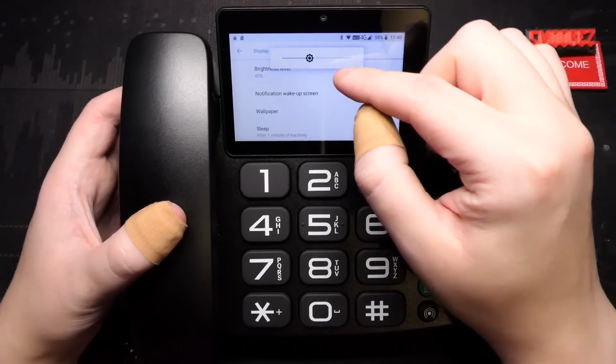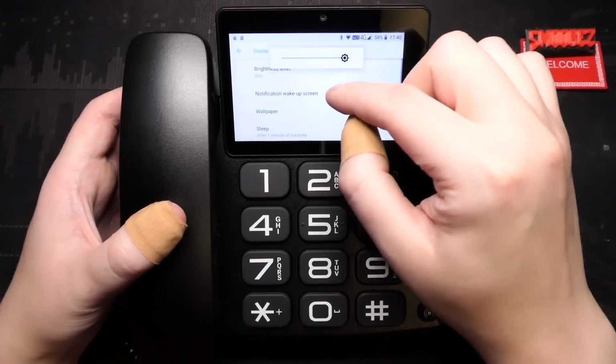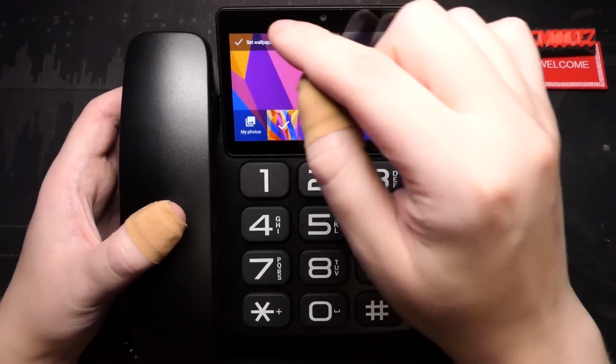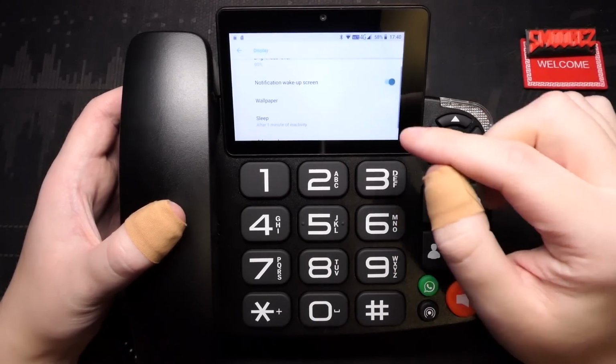Display, brightness level, we'll crank up the brightness actually. It's okay, the screen's alright. Wallpapers, do we have any cool wallpapers? We have one, that's it. Just one wallpaper, which looks like a default Android one.